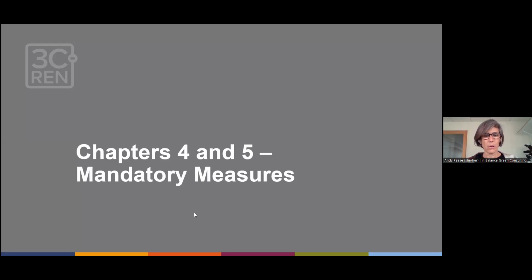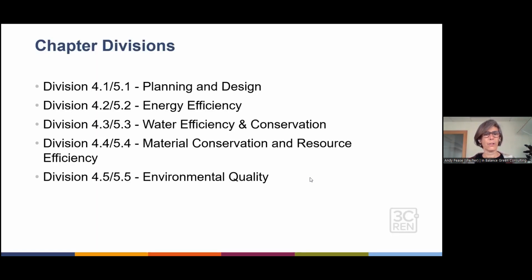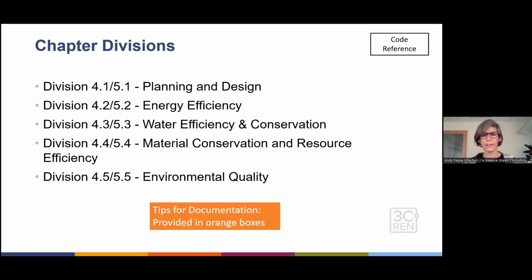All right, so let's go into our mandatory measures. There are 5 sections in here. As I said, it happily follows LEED, if you're familiar with that. We have planning and design, kind of all the site stuff, then energy efficiency, water efficiency and conservation, materials and resources, and environmental quality, which is really indoor environmental quality. As we go through each section, we've added a code reference up at the top corner, and where they're the same, we pair the residential and the non-residential, or we break them out if they're different. Then we add little notes with tips for documentation. Any questions so far on scope or where we're going?